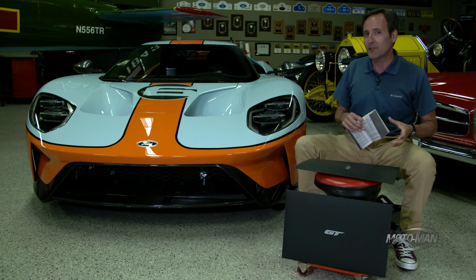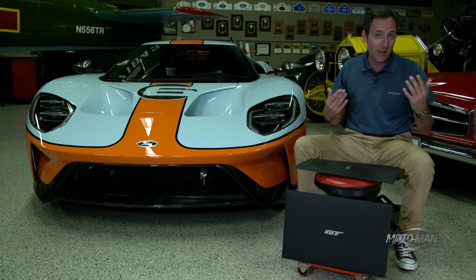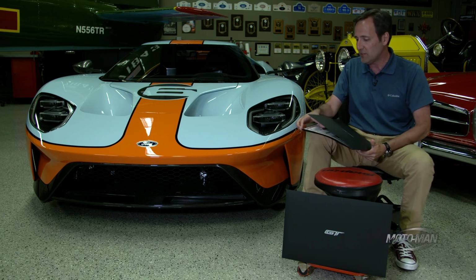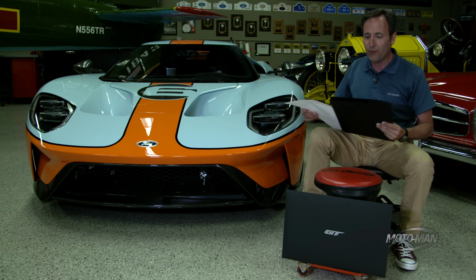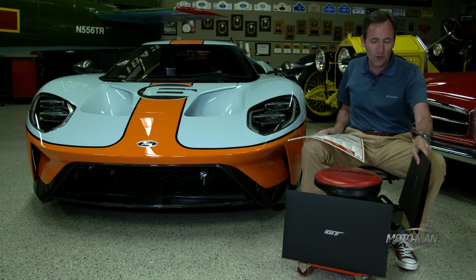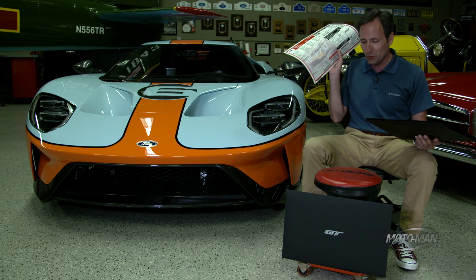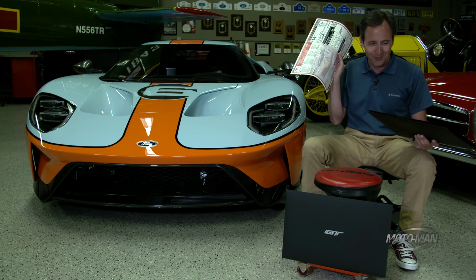I do want to point something out very interesting before we get into this round of the game, something I have never seen before. The window sticker for this vehicle, which we still have, is contained in this lovely folder that has its own envelope, so you can store this very valuable window sticker. You will find out how valuable in just a minute.